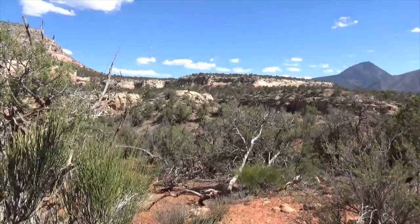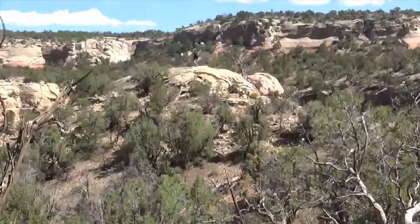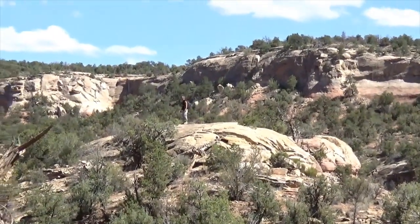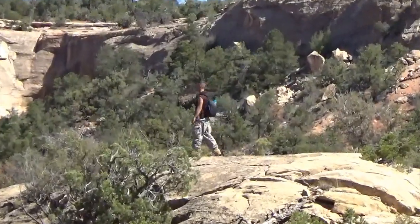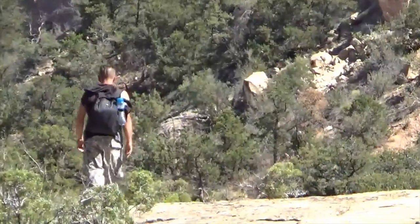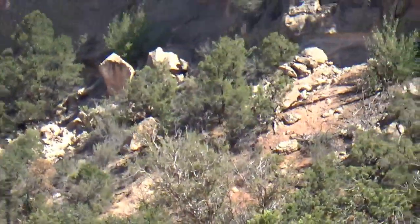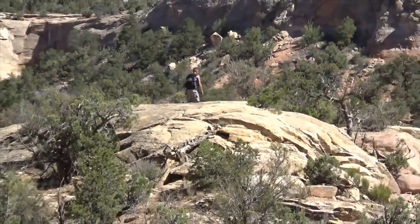Well, we've come to the end of a spectacular day. Ransom is hiking up this knob to get some drone footage. And so that's about that.